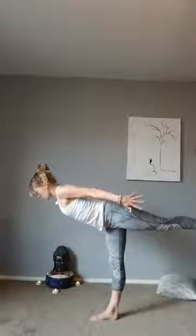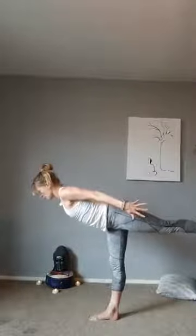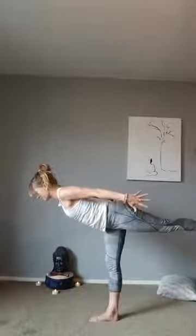Slow and steady breaths. Breathe into that working left leg one more round. And as slowly as you can manage, step the toes back into a crescent lunge. Lift the arms up to the ceiling. Nice. Take an inhale. Exhale, hands to heart center, and we twist left.